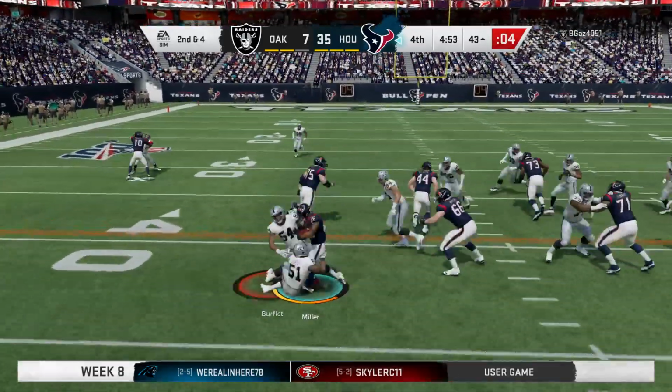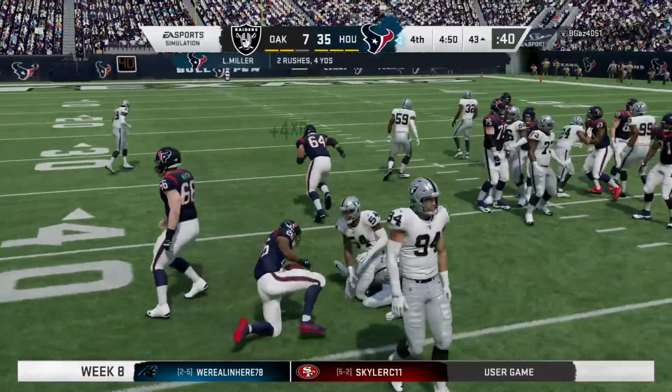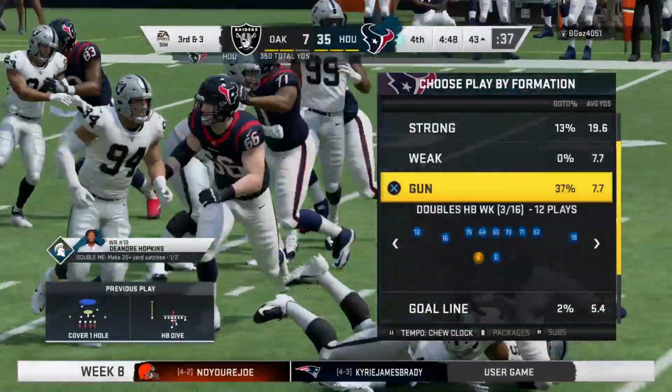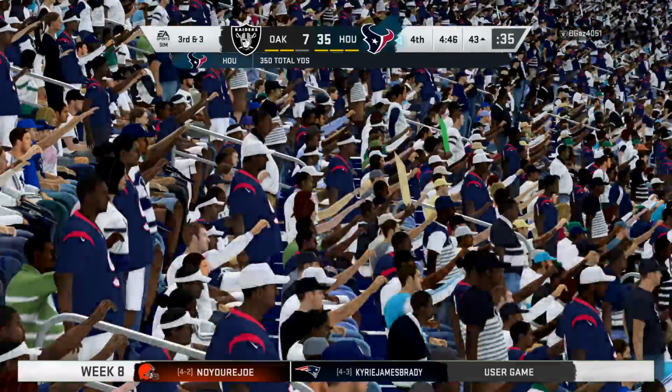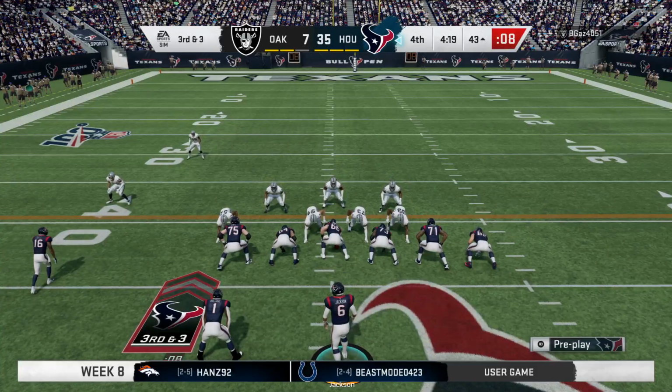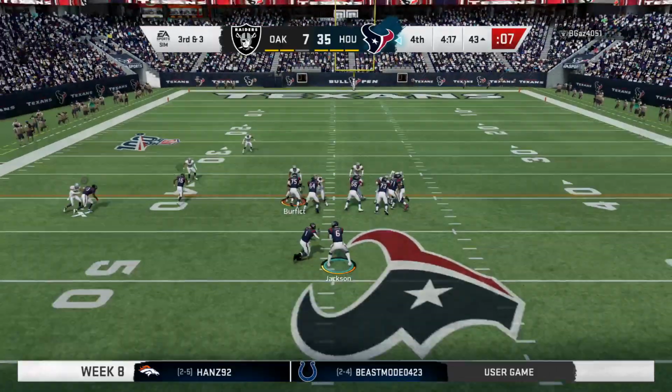On second down, here's Miller, and he's going to get stopped up quickly. Give him a yard down to the 43. But when you go from 2nd and 4 to 3rd and 3, that just tells you who won that battle on the last play, huh? Yeah, first round went to the offense, second round the defense.